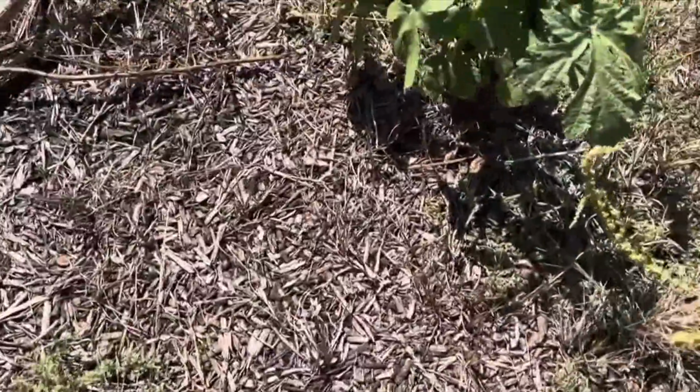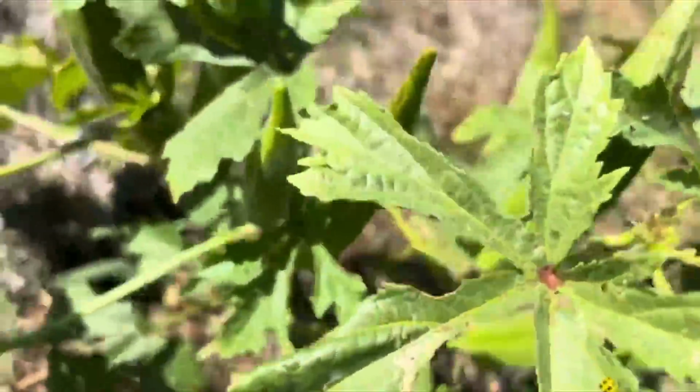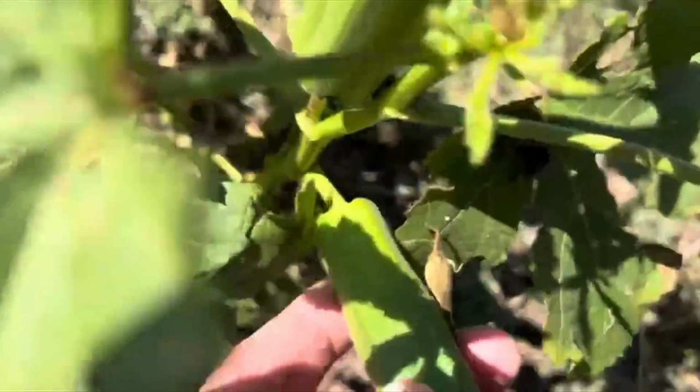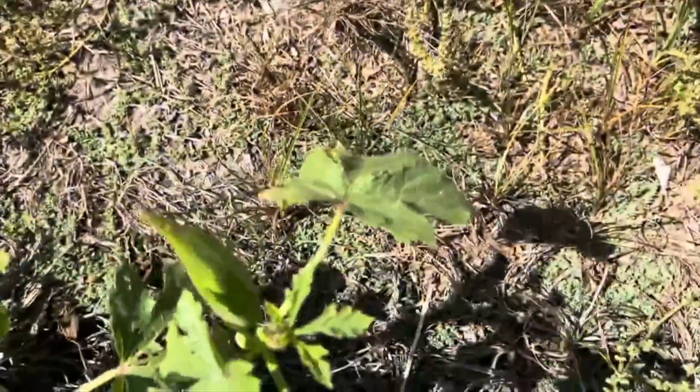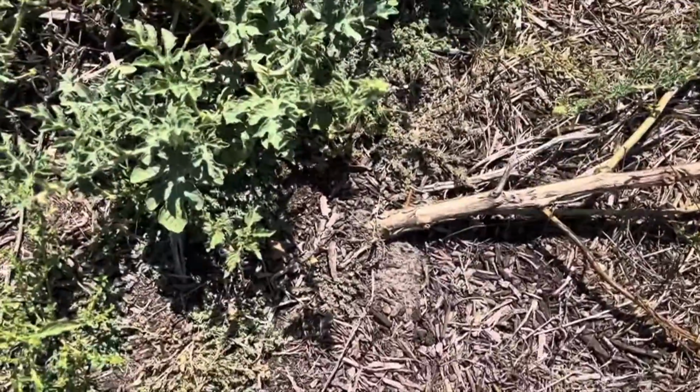We come over here. Here's another wild okra plant. Now these okras have all grown too big to eat. Look at the size of that okra. Look at the size of that okra, will you? That is a big, big okra right there. Another giant okra. And those come from just okra that was left laying on the ground.